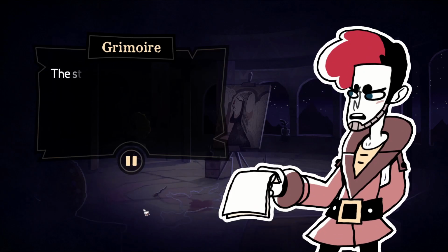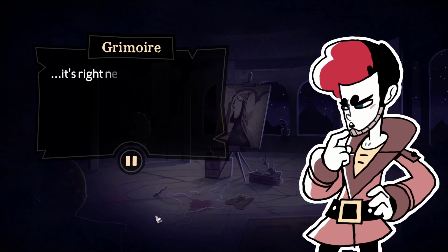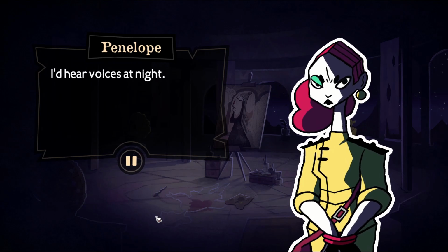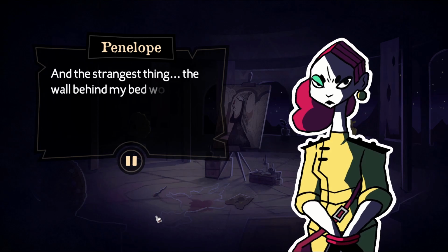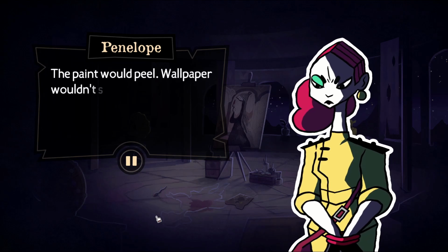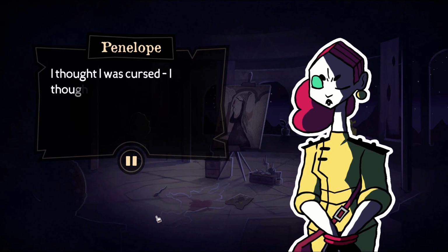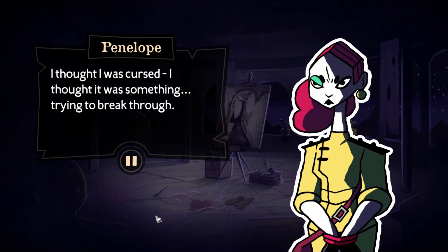The study. The one hidden in the middle of the house. It's right next to a bedroom. I'd hear voices at night. Deep ones. And the strangest thing, the wall behind my bed would get incredibly hot. For hours on end. The paint would peel. Wallpaper wouldn't stay up. I thought I was cursed. I thought it was something trying to break through.